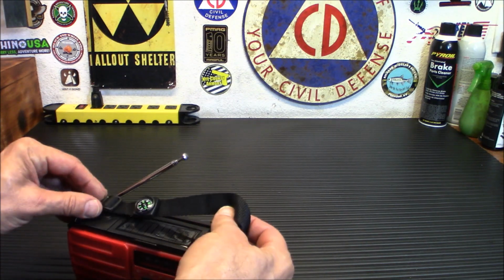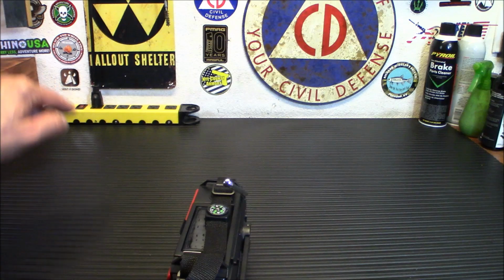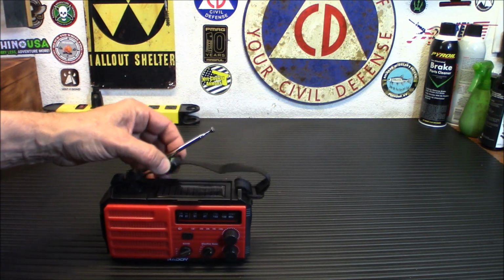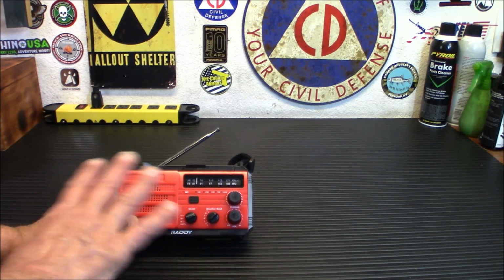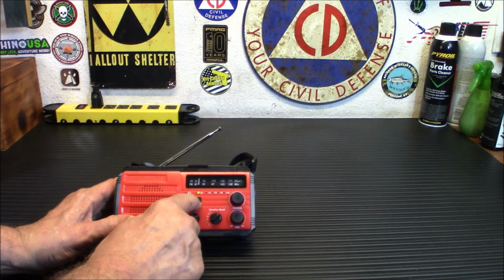You do have a strap on top that comes with a compass that actually seems to be working, because east is that way. If you've watched my videos before, you've seen me test compasses, and it does seem to be doing its job. You have the interface on the front. You have an SOS. When you push that, the whole thing will go off. I don't know if I have it turned on. There we go. Let's see.